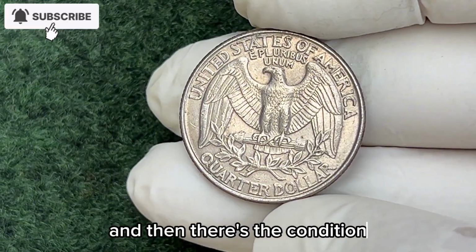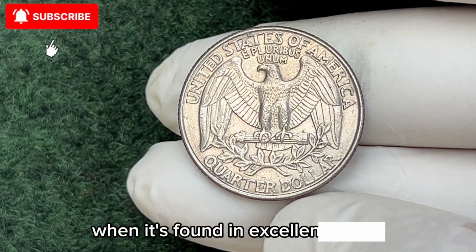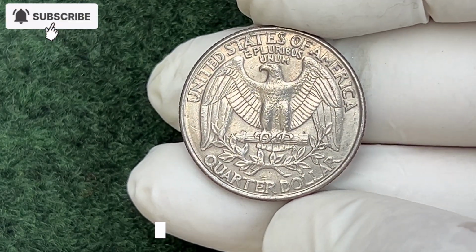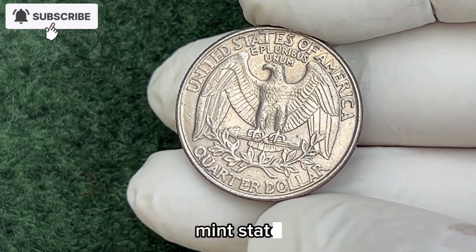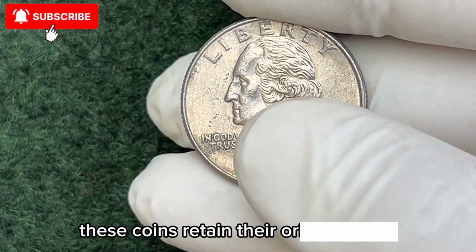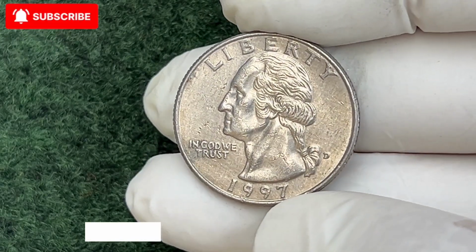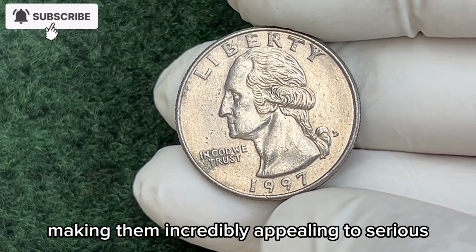And then there's the condition. The value of any error coin skyrockets when it's found in excellent shape. Some of the 1997 D off-center quarters that have surfaced are in mint state, meaning they were never heavily circulated. These coins retain their original shine, sharp edges, and untouched details, making them incredibly appealing to serious collectors.